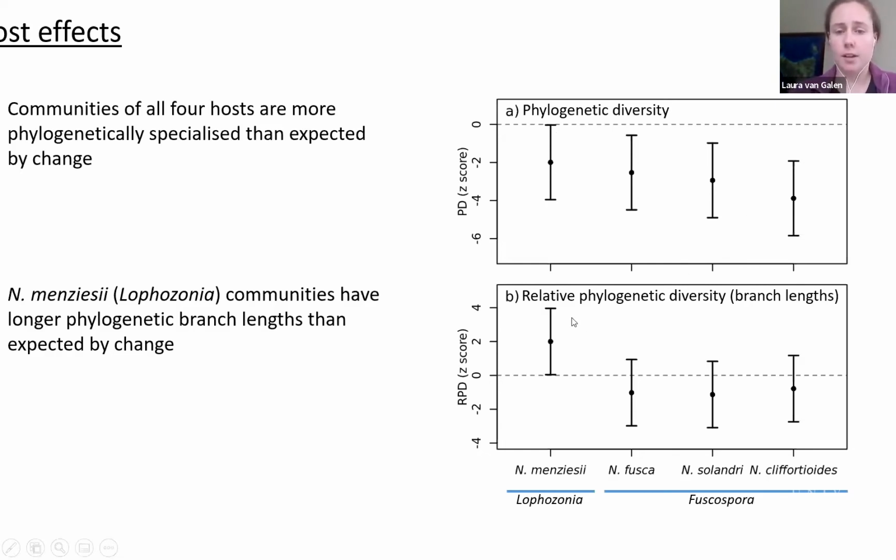But then I also looked at this second one, the relative phylogenetic diversity, and this just compares the branches on your tree to a tree with equal branches. And so it can give you an indication of if the branches are longer or shorter than expected by chance. For the three Fuscospora species, there was no significant difference, but for the Lophozonia communities, they had longer phylogenetic branches than you might expect by chance. And so it's interesting that that matches up with the Lophozonia being the older host lineage as well, which is exciting.